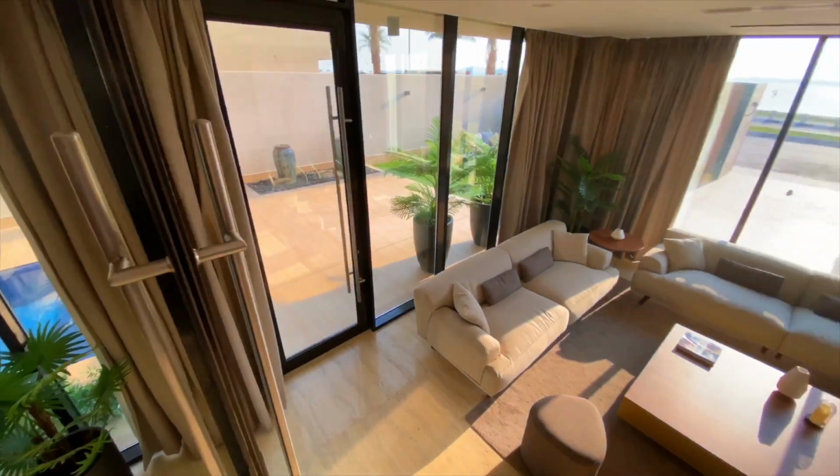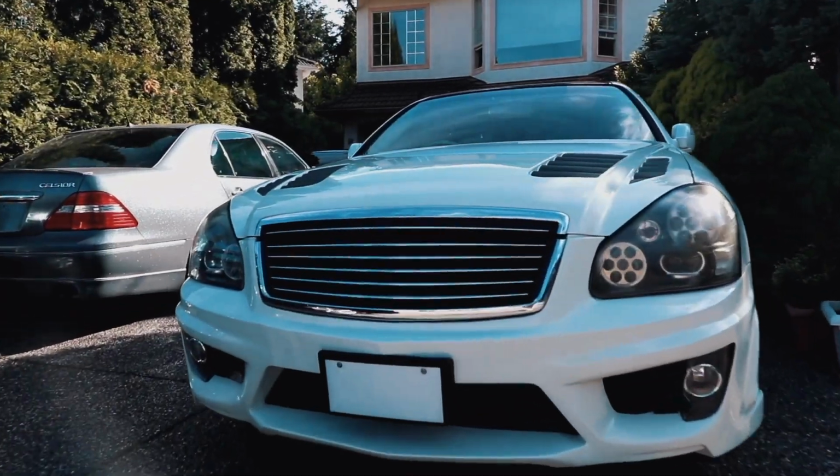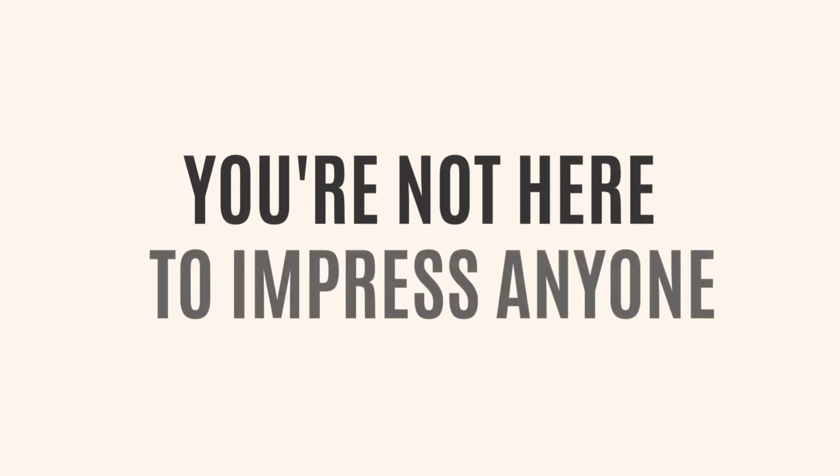Property investing is not very glamorous. Forget about the real estate ads and the flashy homes and the Lamborghinis. Property investing to me is not glamorous, and you're not here to impress anyone.